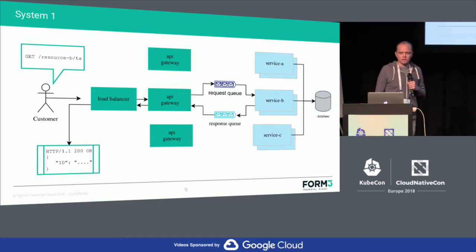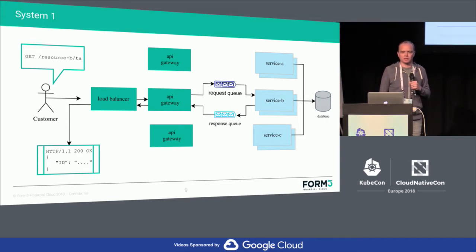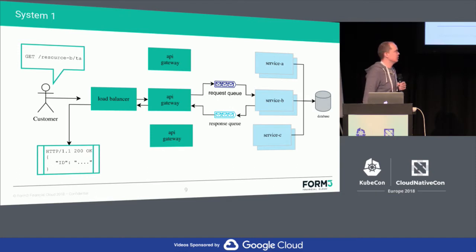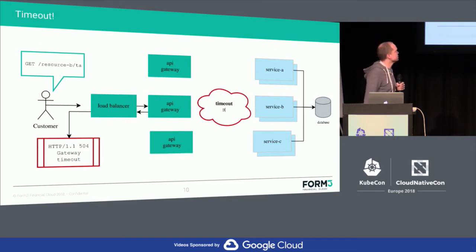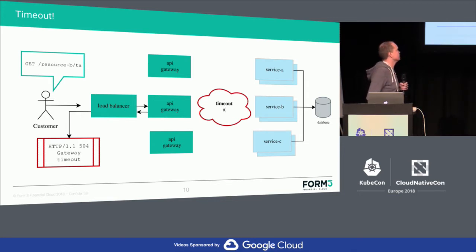The basic design of this system is you've got requests coming into the load balancer, being sent to the API gateway, then popped on a message broker request queue, then being dequeued by one of the service instances, putting back on the request response queue, and being sent back to the user. And this design worked really well under normal conditions, but it didn't always work. And sometimes we got reports from customers that they would do stuff on their UI, but nothing would happen. And it's because we were getting timeouts somewhere in this message broker architecture.